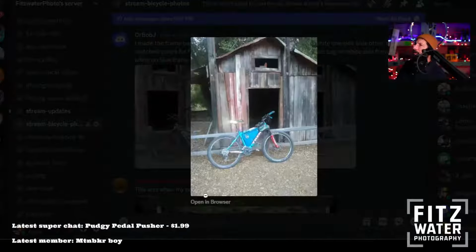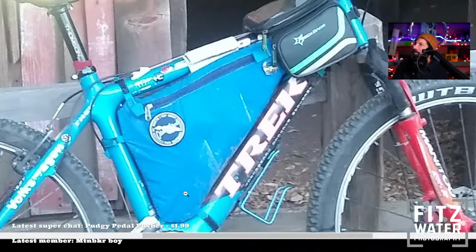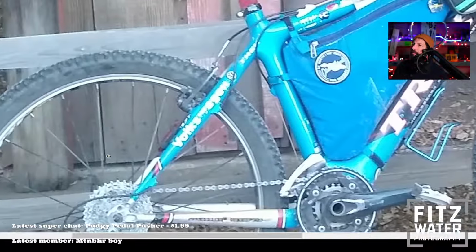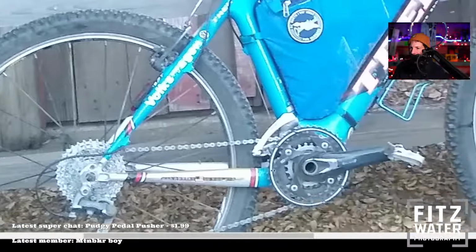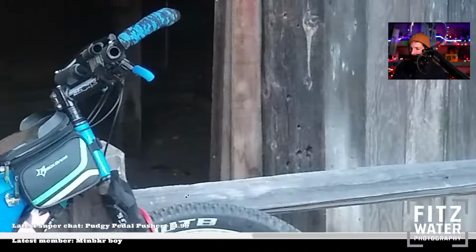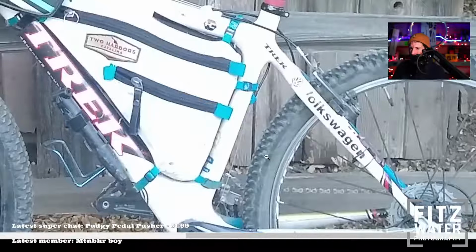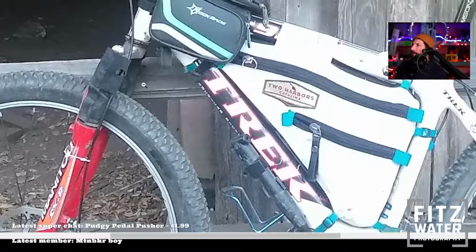That's a carbon Trek. Oh yeah, you know that where the seat comes in. That's what those looked like back then. I don't think I'd seen the mountain bike ones as much as the way the road bike ones look like there. Whoa. That's pretty cool.